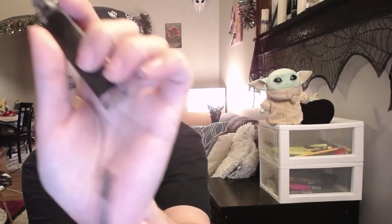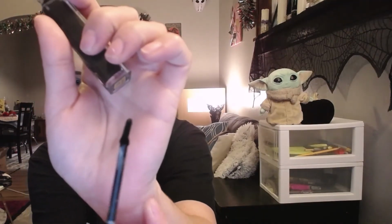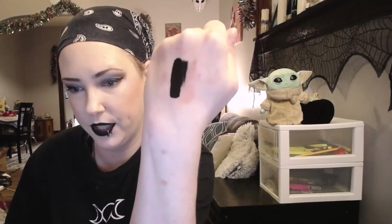So I tried this Milani lip cream. As you guys know, I got this from Target. It's very pigmented. It has a nice doe foot on it, kind of like a paddle doe foot. So it dries down to a matte finish. It really does. It has some staying power, as long as you're not eating all throughout the day, it's going to stay on your lips.